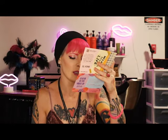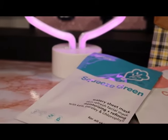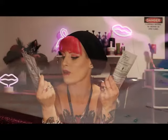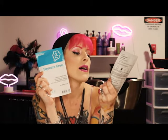And then there's the ENATURE Sheet Mask Duo in Chia Herb Restore and Squeeze Green Watery. Store these in the fridge for extra cooling benefits upon application. Okay, great. So I have 2 sheet masks to try. I always need a sheet mask. This one's Watery Sheet Mask, Skin Refresh Facial Mask, moisturizing and refining with kale, parsley, and chlorophyll. So this one's super plant-based. And this one is the Restore Sheet Mask, Skin Relief Facial Mask, soothing and softening, with Centella asiatica extract. Should be chamomile, right? Whatever. So, 2 little sheet masks to try.